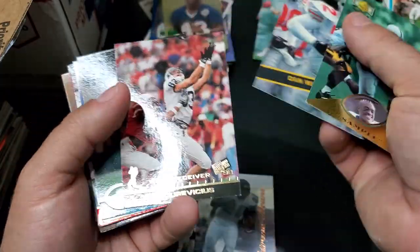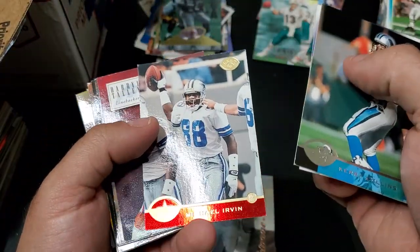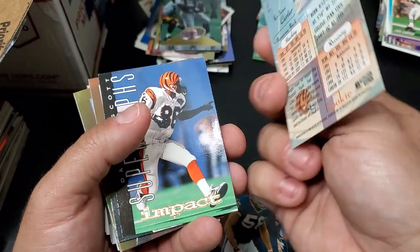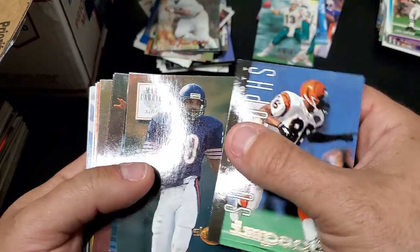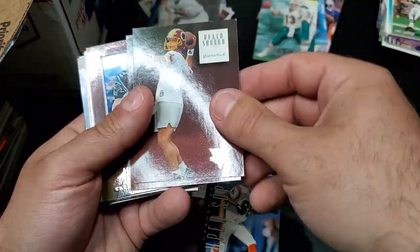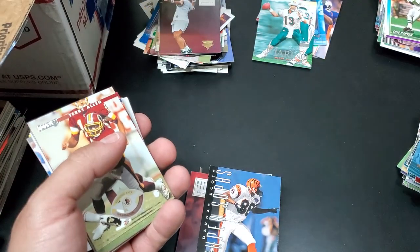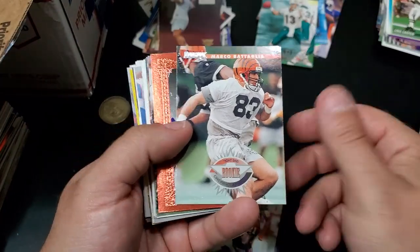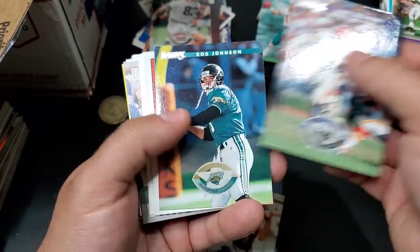Cajuan Carter, Dan Wilkinson, Joe Jurevicius rookie card, Kerry Collins, Trent Dilfer, Michael Irvin, nice card, another one of those Carter, Darnay Scott, Mark Carrier, Troy Aikman, Heath Shuler, rookie cards, nice little Kerry Collins insert, Terry Allen, Isaac Bruce, rookie Marco, not gonna try. National Treasures, Terry Glenn, Tim Brown, Vinny Testaverde, Rob Johnson.